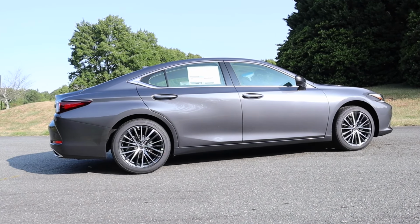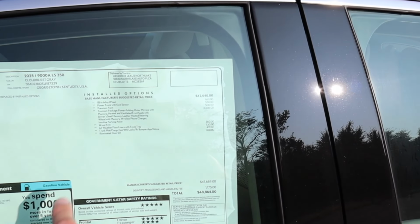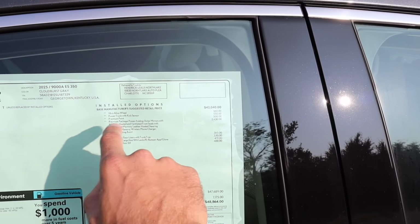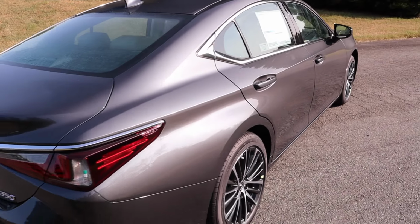Now, taking a quick look at the window sticker with that $48,864 MSRP, the only options, 18-inch wheels along with the power trunk kick sensor. And then the biggest package is the premium package at $2,400. So we have a few options for this particular model.